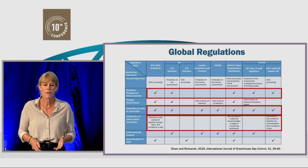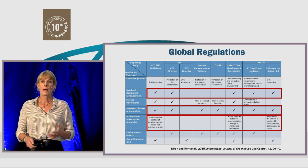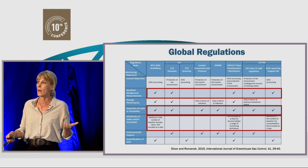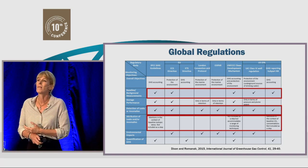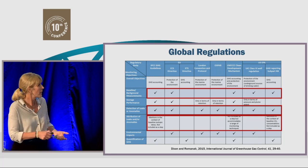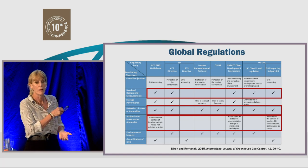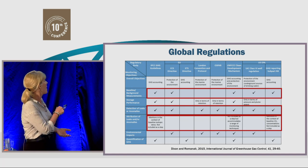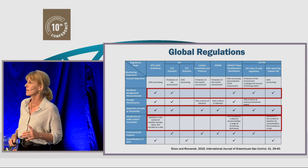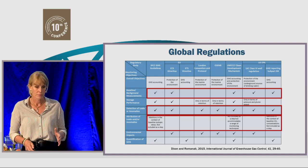But when you look at attribution, it is missing. It is a missing step. It's not something that is brought into the consciousness of the people that are doing the monitoring. And yet it is an extremely important step. In fact, if you look at it, the regulations actually say that you find the anomaly using baseline methods, and then you start quantifying. But we don't want to quantify something unless it's a leak. So it's really important to use attribution.